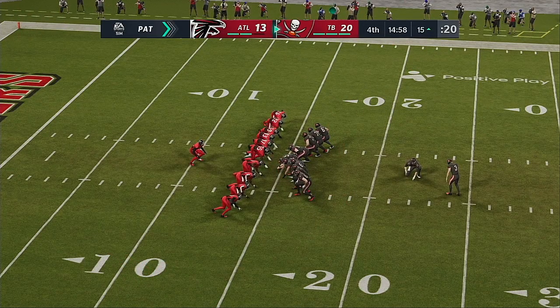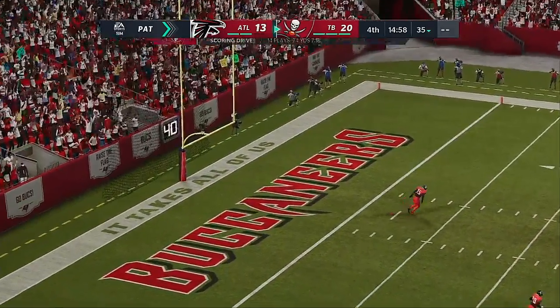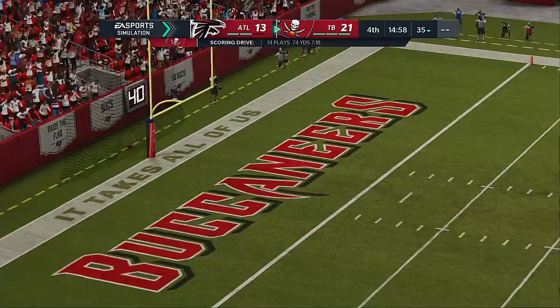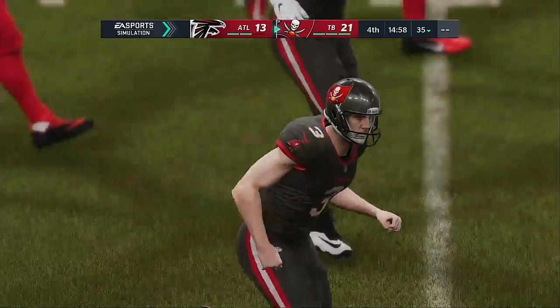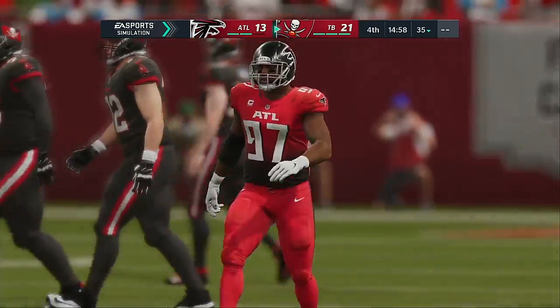He can breathe a sigh of relief as well, right? Although, I don't know if he's really breathing a sigh of relief. I think he likes to put 3 points on his ledger. And he'll bang that one through. Makes the score Buccaneers 21, Falcons 13.